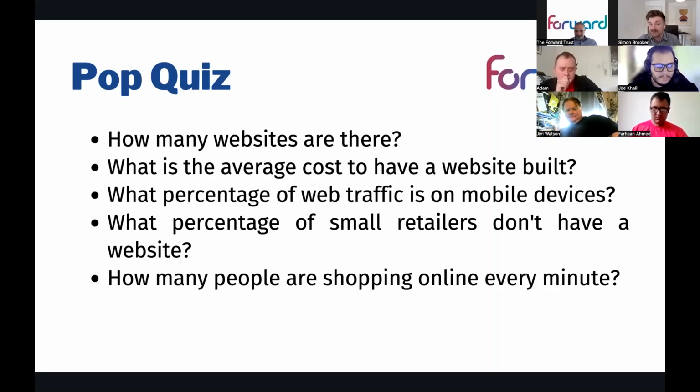Important question, and we cover it later. What percentage of web traffic, so that's people visiting websites, do we believe is on mobile devices? So give me a percentage. Desktop would be your computer, and mobile would be obviously on your smartphone. Adam, sorry, go on.